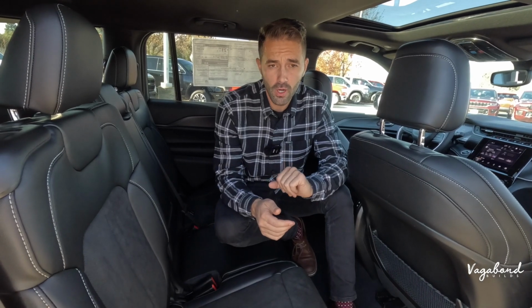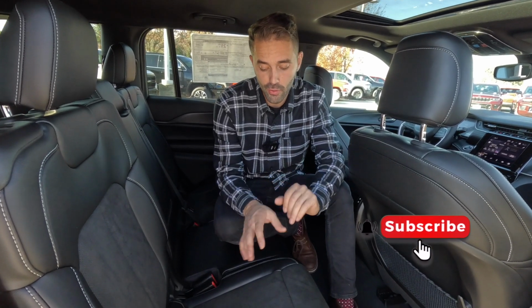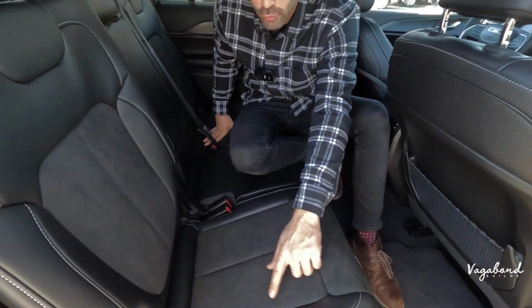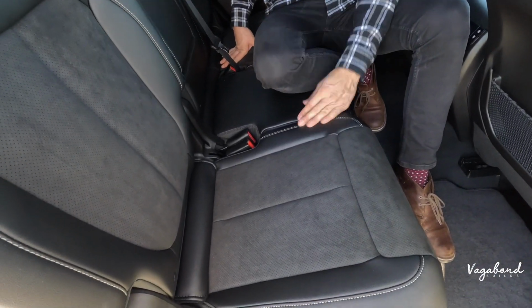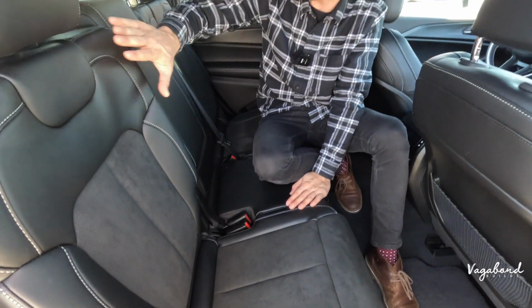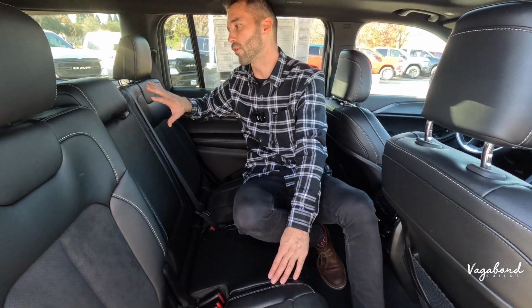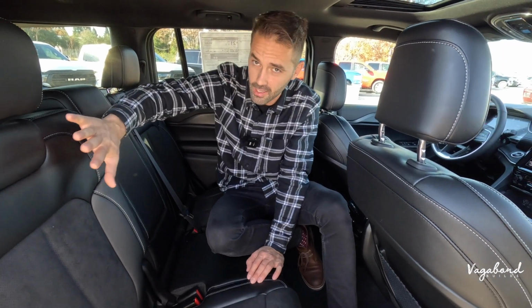Second and third row of the Altitude, benches do look like the front seats, suede inserts with the leatherette sides. It is a 40 and a 60. You can't turn this into a 40, 20, 40, okay? So this is a 60 and a 40.